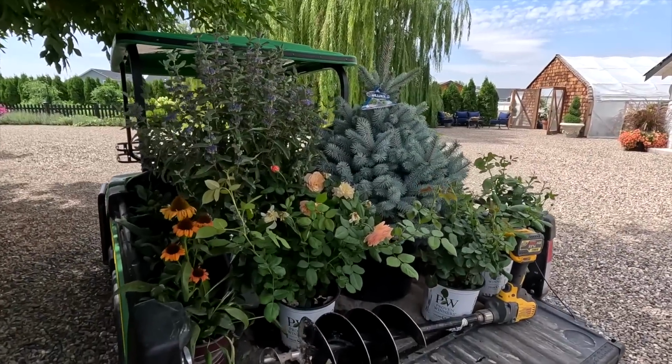Guys, how's it going? Today we're going to be planting up 4 gorgeous varieties of plants, all of which are either blue or orange, which are complementary colors. They're opposites on the color wheel and they just look so good together. I mean, just check out how they look just bunched together in the back of the Gator.